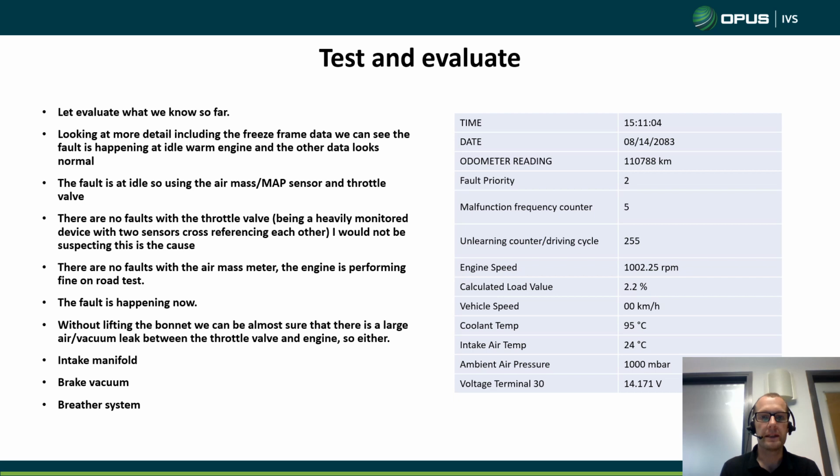The air mass meter, if it is faulting or giving an incorrect signal, is usually very obvious on road tests. You would find an engine with intermittent jolts when driving, or lack of power. It would feel very strange, especially if the fault is happening right here and right now. As I just described, the fault is happening now, so it drives okay. So at the moment, just with the test that you've done, you can almost eliminate the air mass meter.